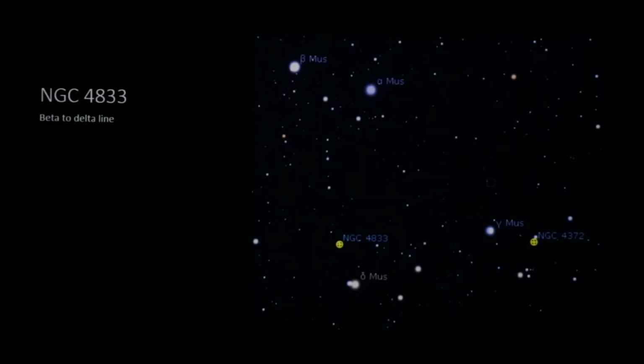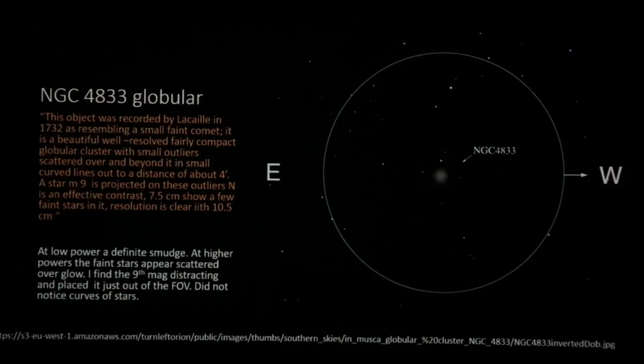And the other one, the way I found it was find beta, find delta, go roughly about 1/5 the way between the two, and it was there in the finder, in the main field of the telescope. And that one actually is quite neat. So this is a drawing. That star there is a bit annoying when you're looking at high magnification, but you can see the sprinkling of the brightest stars across it with the 8-inch. You can read it. It goes back to La Caille, 1732, so we're doing old and strong here.